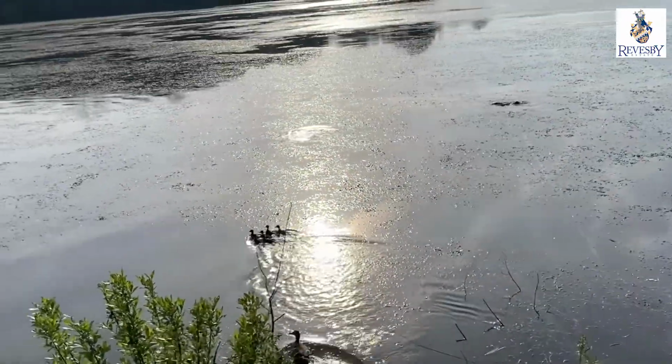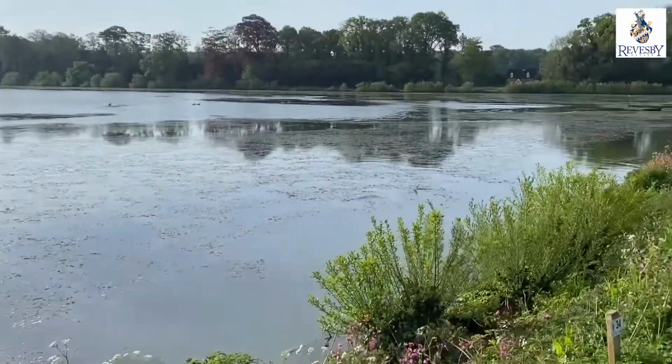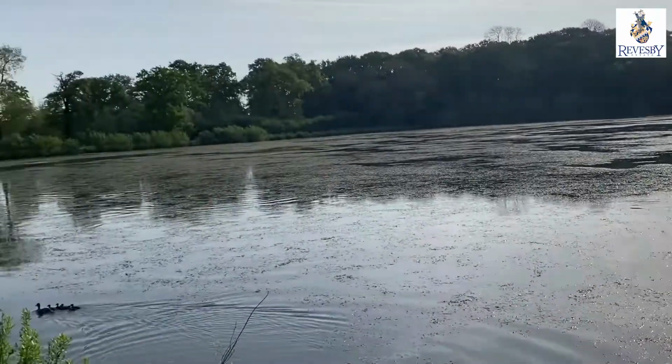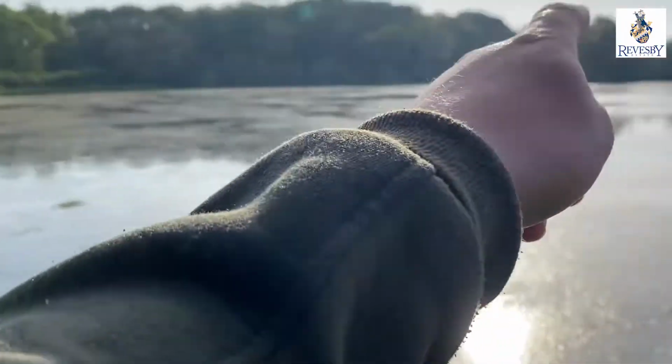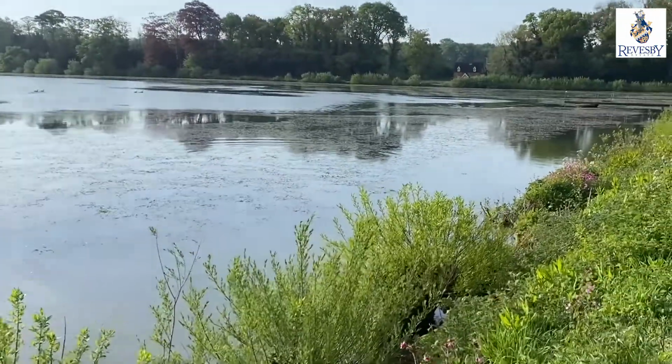Don't know where to go. Any nests or anything, the fish seem to really smash about when it's spawning time. There was some grebes on the far side yesterday, had a nest over there. That's totally gone this morning. The fish have smashed it all about.